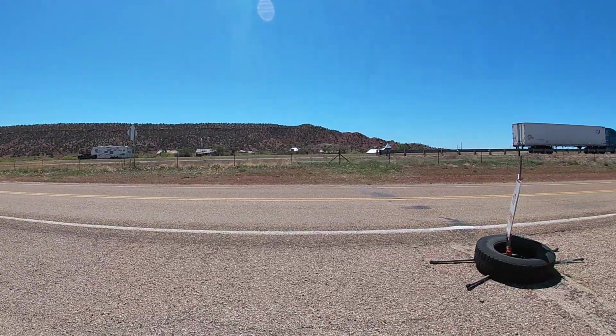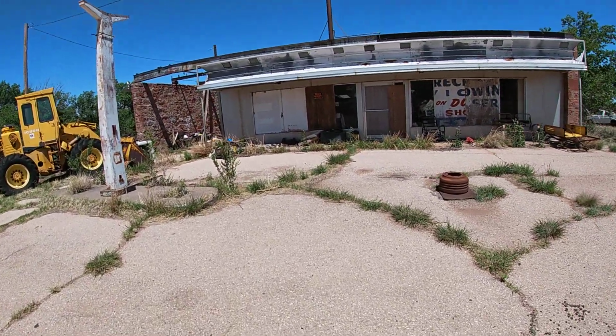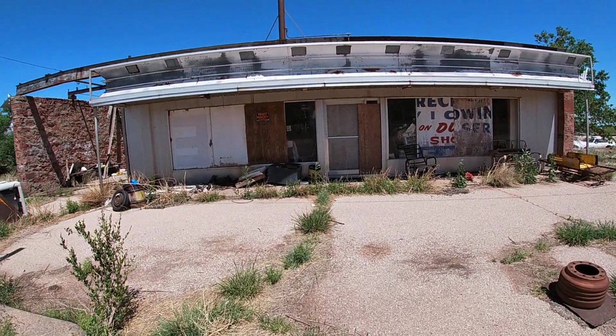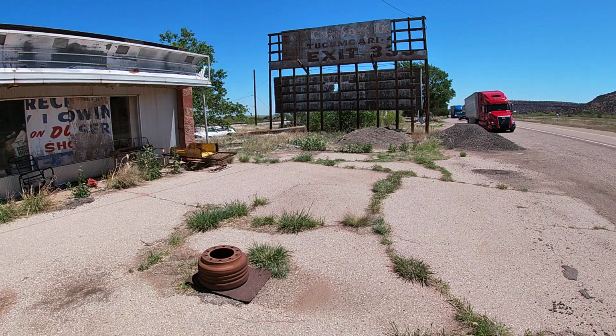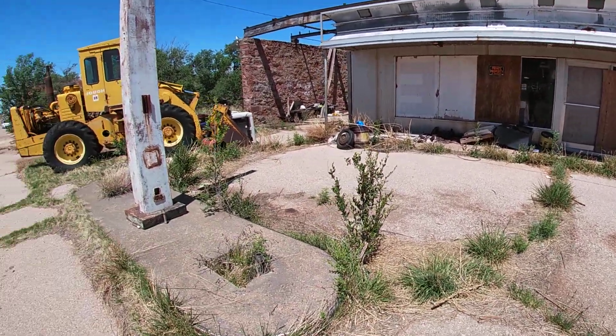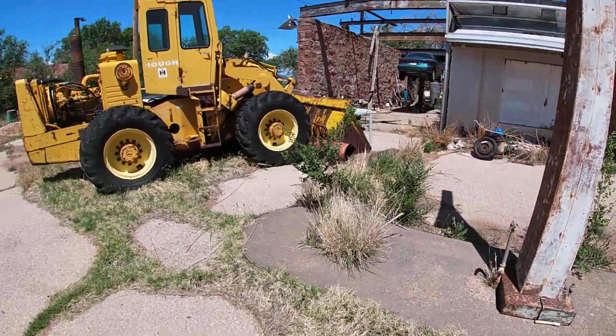Really great views around here. It kind of reminds me of the other ghost town with the great views. But yeah, this definitely says private property. Really hard to tell, but it's got a lot of really nice tools in there. So I can't imagine that somebody left all that behind, but it does look a little run down. It looks like no one's been here for a while. So I'm not going to chance it.